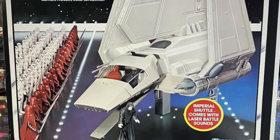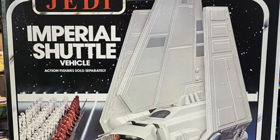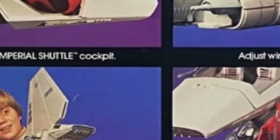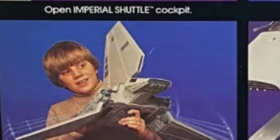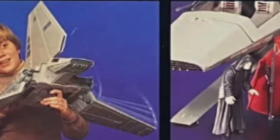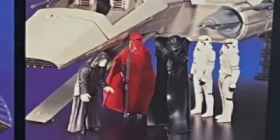With the ability for collectors to press a button at the rear top of the vehicle for laser sounds, and a bevy of features such as the ability to open the Imperial Shuttle cockpit and adjust wing laser cannons, the Imperial Shuttle toy captures the attention of many die-hard Star Wars aficionados. Additionally, the spacecraft comes equipped with a sensitive trigger that can be quickly released via an internal ratchet system so that its wings automatically move into flying position, and when the craft lands, the two-part Imperial Shuttle ramp lowers so action figures can come on board.